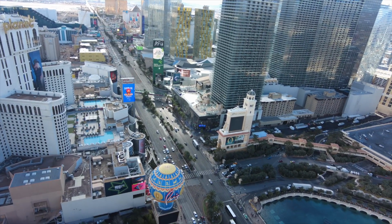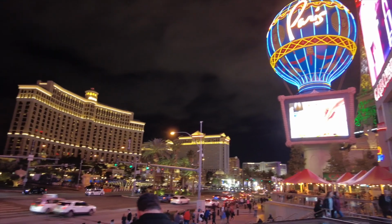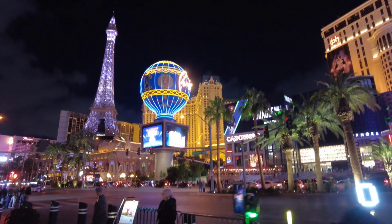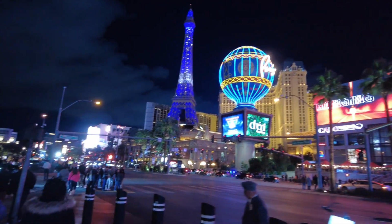The resort's main sign along the Strip depicts a hot air balloon. It came with a hefty price tag. The sign alone cost $6 million. So yeah, much less than the $4,000 Welcome to Las Vegas sign where we kicked off the tour.